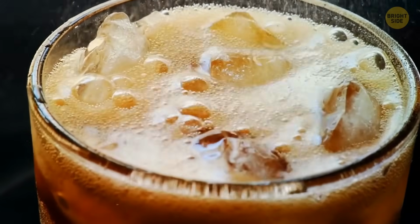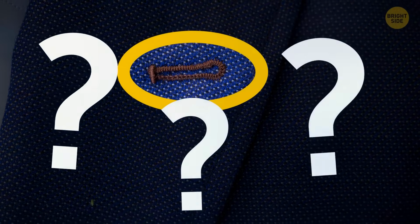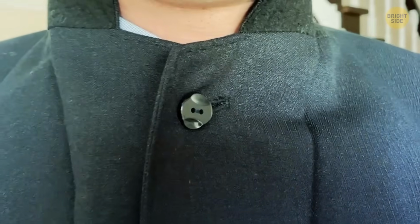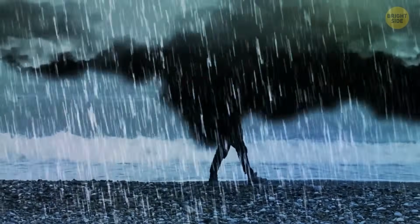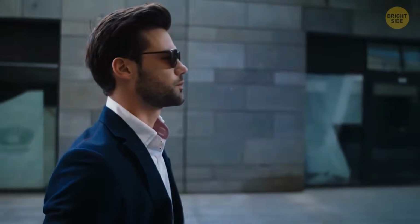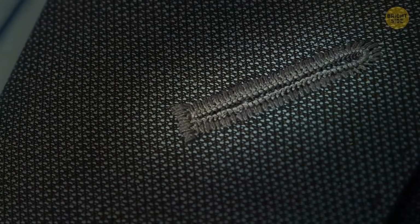Why does a lapel have a buttonhole with no matching button? Originally, coats and jackets did have a corresponding button so that the wearer could turn up the collar and fasten it around the neck to keep warm. Over time, people stopped doing this, and the button was removed. But many suit makers still keep the non-functioning traditional buttonhole.